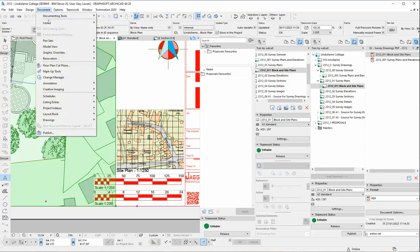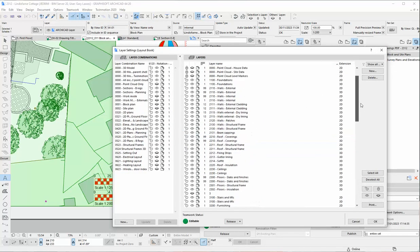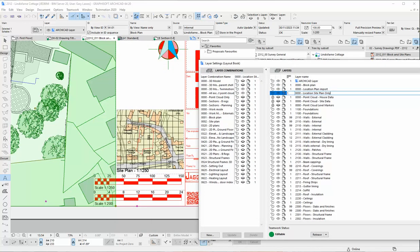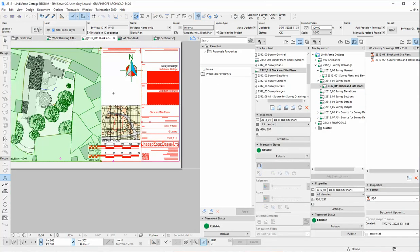I'll show you very quickly the layer structure that covers that. So this is my layer list. At the top, I've got location plan import. So everything that's in the location plan is on that layer. And then those elements that are for the site plan only go onto that layer. And for site plan only, I switch off the text. I switch off everything that's inside here. And I switch off the Ordnance Survey grid lines. So all of those things are switched off, and that then creates our block plan.